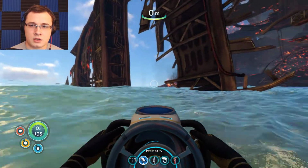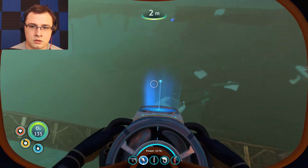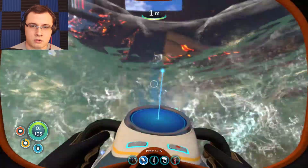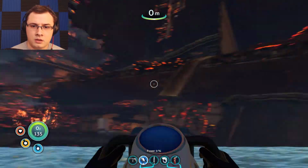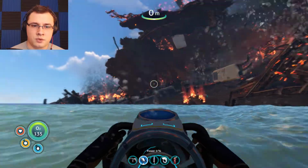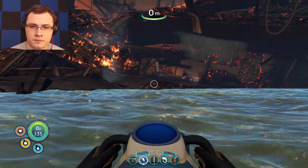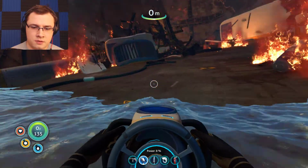What does that even mean? Whoa, they kind of glitched a little bit. All right. Oh boy. I can't even see. All right. Okay, holy crap. This ship looks like it's been ripped apart. That's crazy. Hopefully I can find some supplies and some useful stuff.